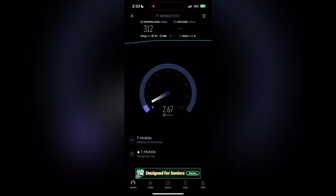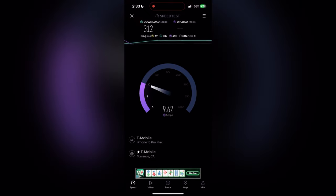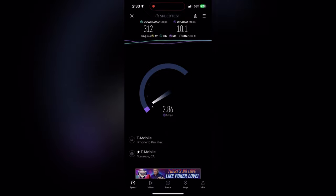And even at this smaller terminal, which required a shuttle, the gate required a shuttle, as you can see, it still performed great. 312 down. The uplink wasn't as strong, but you can still get most things done even with that type of uplink.